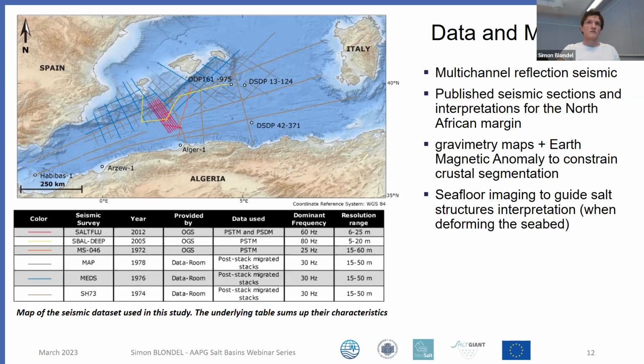I also used some gravimetry maps and earth magnetic anomaly, but quite low resolution, to try to see if we could get some insights on the crust and the salt in general. And we also used high resolution seafloor bathymetry that was acquired during the acquisition of SALTFLU itself, to try to guide a little bit our interpretation of the salt diapirs in order to bridge the gap from 2D to 3D surface.